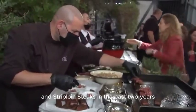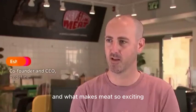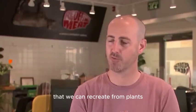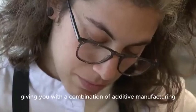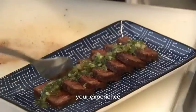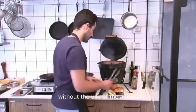In the past 2 years, we have been working deeply on understanding meat and what makes meat so exciting. And we identified a few components that we can recreate from plants and have the same exact performance as the tissue of animal meat, giving you, with the combination of additive manufacturing, the exact feeling you experience from a good steak, a good cut of meat coming from an animal without the use of the animal.